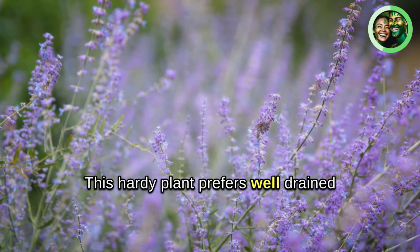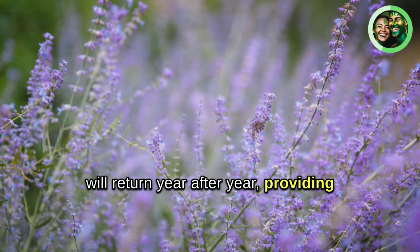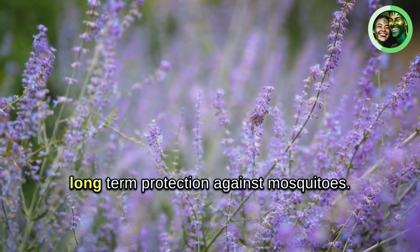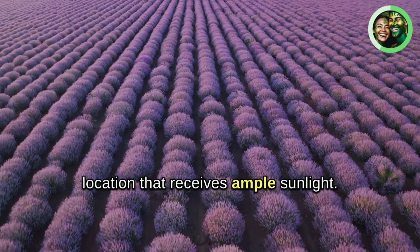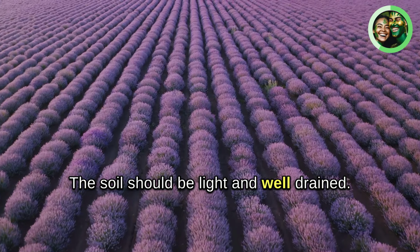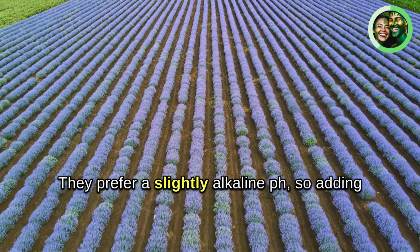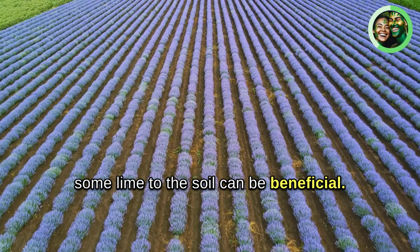This hardy plant prefers well-drained soil and lots of sunlight. It's a perennial plant, meaning it will return year after year, providing long-term protection against mosquitoes. When planting lavender, choose a location that receives ample sunlight. About 6 hours a day is ideal. The soil should be light and well-drained. Lavender plants do not fare well in damp, heavy soil. They prefer a slightly alkaline pH, so adding some lime to the soil can be beneficial.